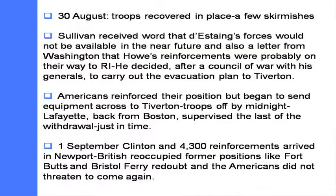So the Americans reinforced their positions. They kept their tents up and things like that to make it look like they were still there, but they did begin to evacuate, and they were off by midnight on the 30th. Lafayette, out of breath I'm sure, was back in time to supervise the last withdrawal across the Sakonnet River.